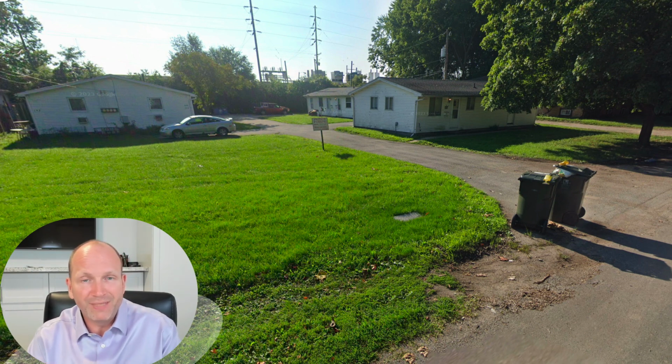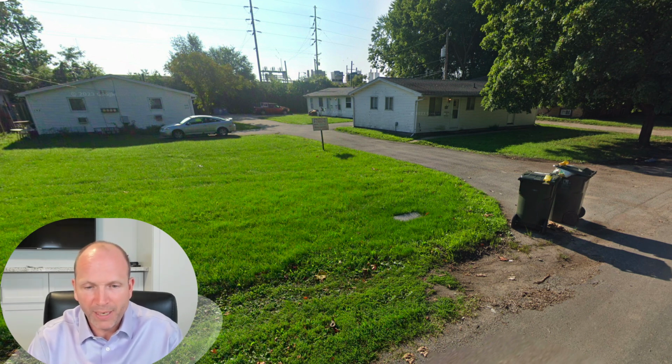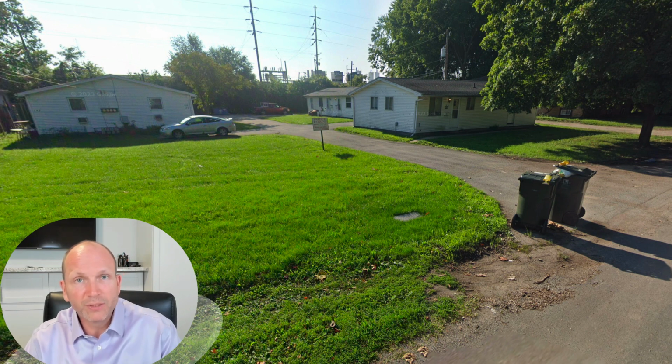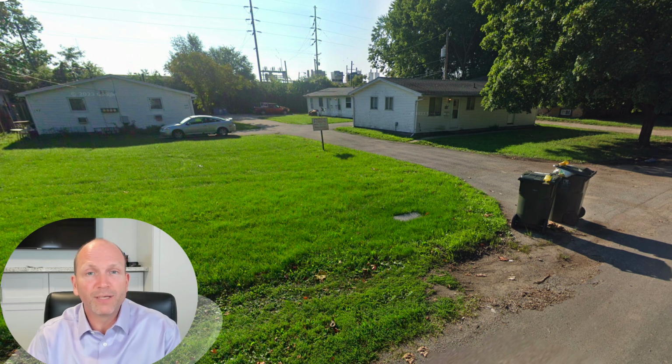In regards to the income generated from this property, the estimated gross rent is $3,600 monthly. So if the buy price is $310,000 and you're generating approximately $3,600 a month in gross rental income, overall, pretty good buy, pretty good return, right? So this is a 6-unit property that was sold.